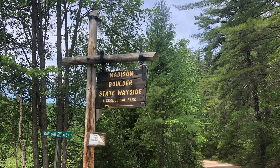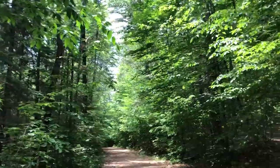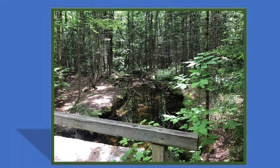Madison Boulder State Wayside, a geological park. We parked in the tiny little parking lot. We were the only people there. There are plenty of bugs. And we walked a short trail. It's just a couple blocks long, went by a beautiful little stream. It's a beautiful place. And this is the first sign.